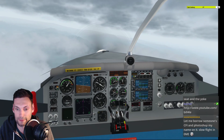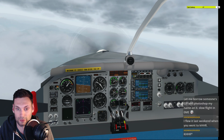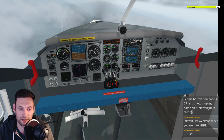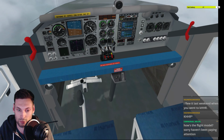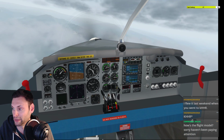So we're actually a lot closer than I thought we were going to be, minus the little detour here. This support beam right here is pretty weird on this plane as well. This thing is really hilarious.